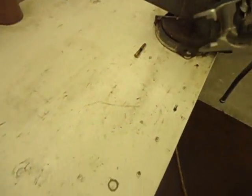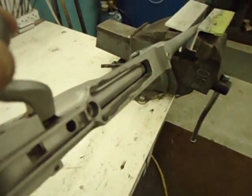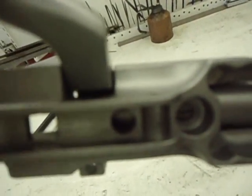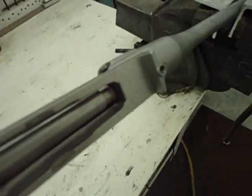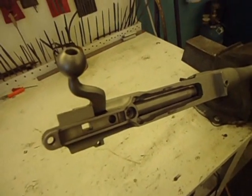We've got excellent headspace now, so we can shoot this thing 1,000,000 rounds. Look at all that gap. Beautiful. Shoot this 1,000,000 rounds and nobody's going to have any problems. So good. So that worked. I'm happy, and we'll get back to the other pieces now.